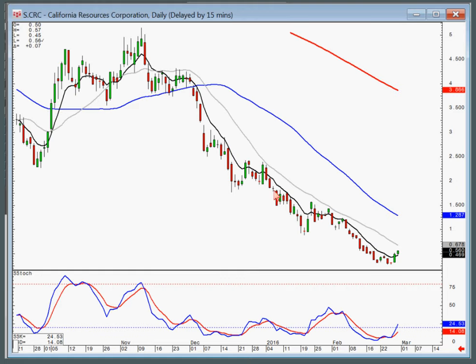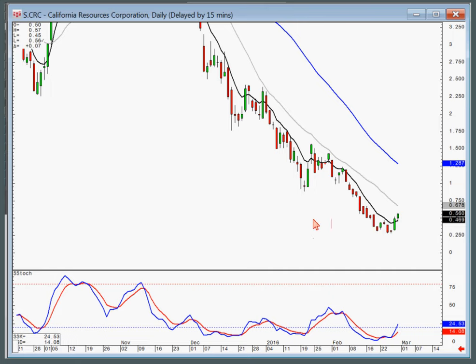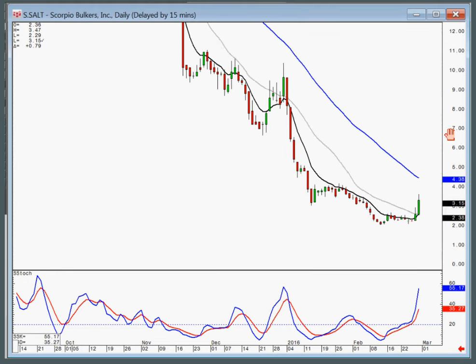CRC, that better have big volume. It's a good looking chart. Just make sure it's got a lot of volume. And salt, that's a good looking chart also.